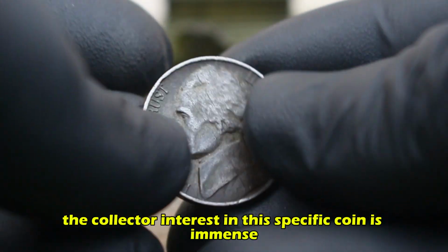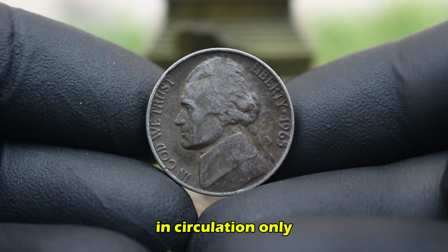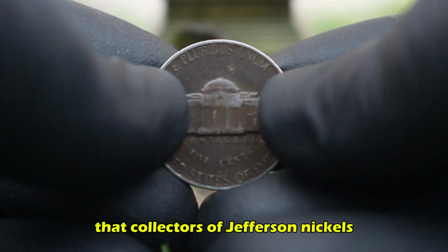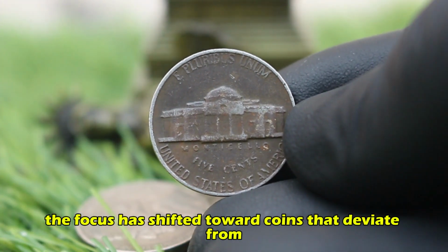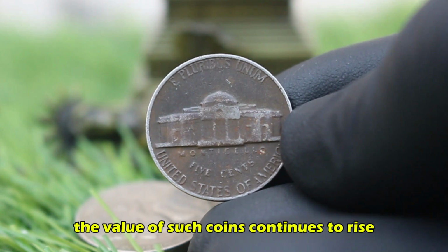The collector interest in this specific coin is immense. Because so many of these nickels were used in circulation, only a limited number of examples remain in good condition today. It's also important to note that collectors of Jefferson nickels are particularly passionate about errors like this one. Over time, the focus has shifted toward coins that deviate from the norm, and with more collectors entering the market, the value of such coins continues to rise.